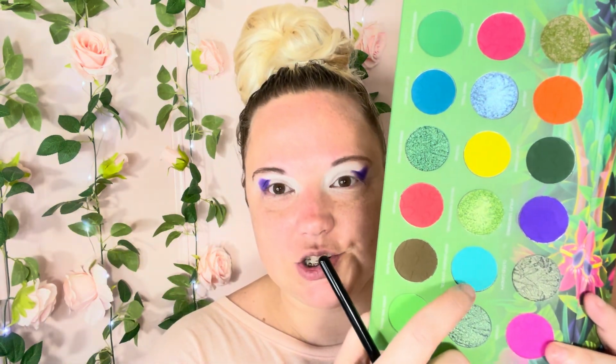Next, we're going to go into this teal shade here. We're going to lay that down right next to the purple. This one is called Resplendent Quetzal. I'm not sure if I said that correctly. Something tells me I didn't. For the inner portion of the eye, I want to go, I think, in with this shade right here.